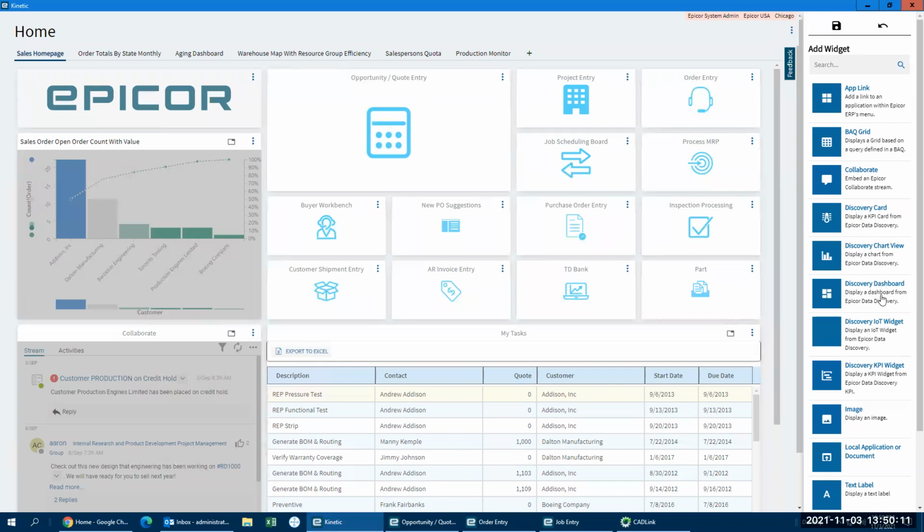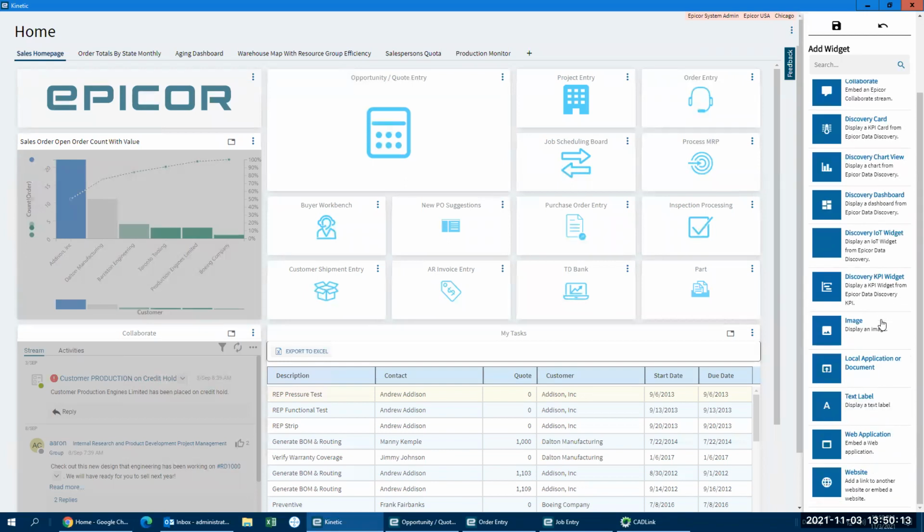You can embed charts, as I said, and scrolling down further, I can embed images, including the Epicor logo up here, which is really just an image. And I can embed websites. So here I've got a link to TD Bank, which will take me directly out to my bank and not force me to go and open up a separate browser and so on.